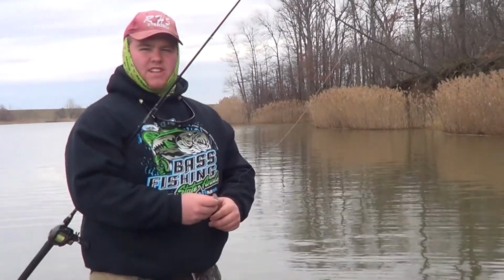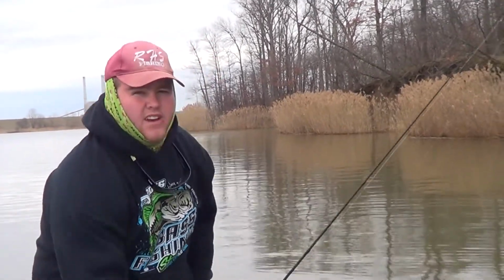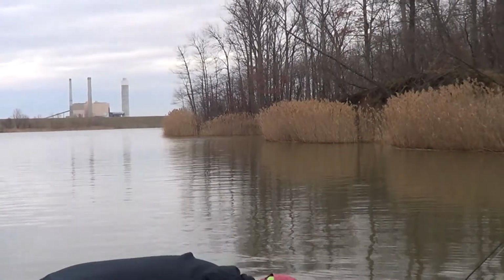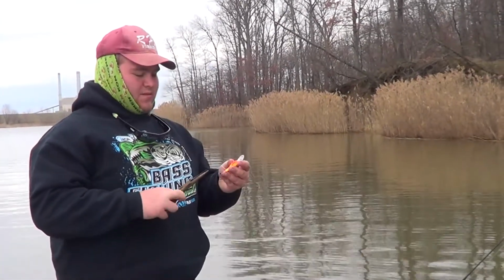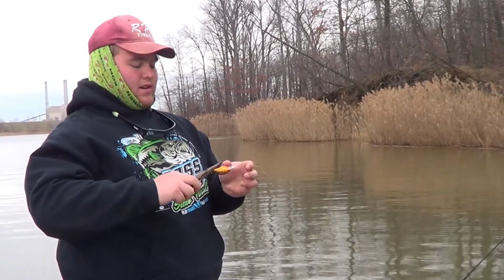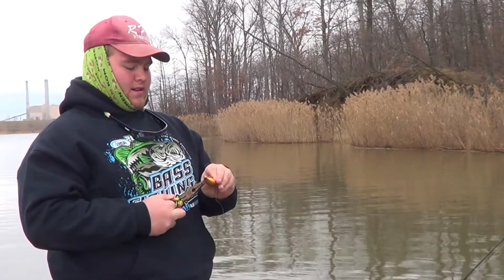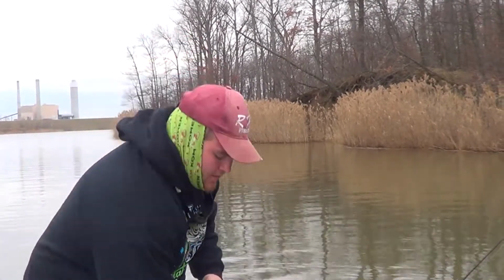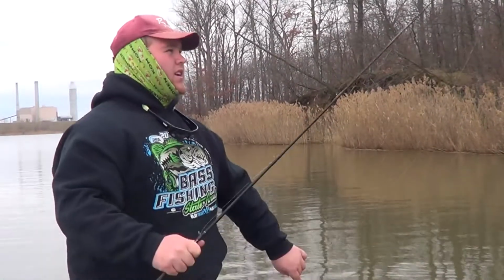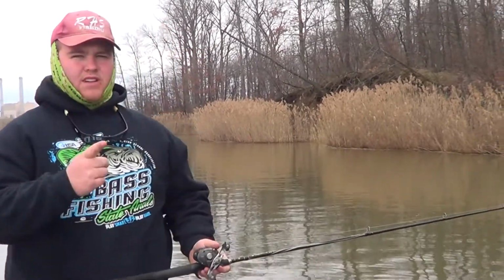Guys, my GoPro just died, so I had to switch to the regular video camera. Video is probably not going to be as good. You're not going to be able to see as much, but you'll be able to see me hook the fish, and I'll be able to show you the fish. So I'm just bending my crankbait hooks back in. They got bent a little bit, but hopefully catch some more, and I'll be able to show you. Stay tuned for some more.